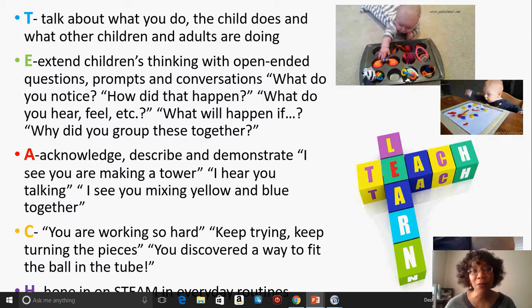You want to be able to talk about empty and full. How did that happen? How did that become so empty? What do you hear? What do you feel? What would happen if this fell over? We would make a mess. How can we clean it up? You're right. We would need paper towels. And no, babies and children under the age of 3 have very limited language. So sometimes they might be looking at the paper towel or looking to see where their diaper is. And then you want to pick up on that, because young children can actually understand more than what they can say.